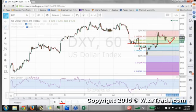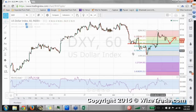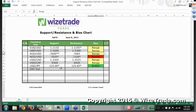Probably give us a nice rally off of that support level. Looks something like that. Okay, 95.75, the dollar index support. That should be pretty key support if we can get down there. So imagine if the euro gets to 112, the euro is going to be a good short, and the dollar is going to be a good long down there.